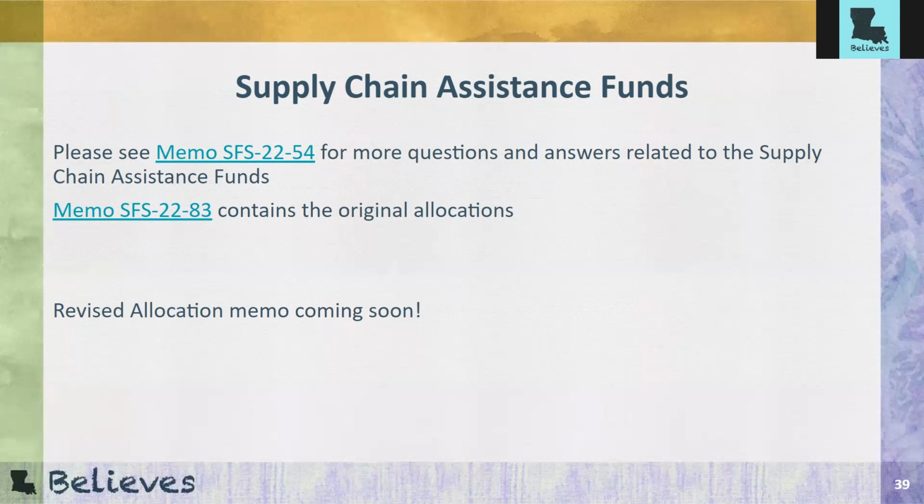I looked at some of the smallest SFAs and the difference is roughly $2, and for some of the biggest SFAs roughly about $500. So not a huge difference from those initial allocations, but just so you are aware, there will be a new memo coming out with those revised allocations.